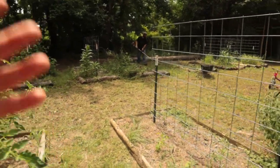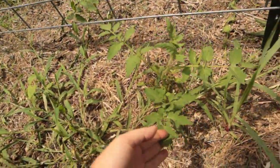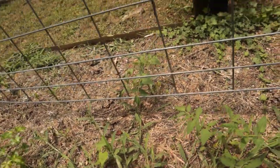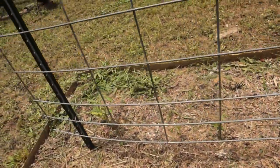So some of my beds are growing tomatoes beautifully. Other beds are not growing them at all, and some beds are growing half okay and half not growing at all, actually withering and dying. So we'll have to get into that and see what's going on there. This bed, I tried to plant the suckers off of those tomatoes. Some of them are making it. Some of them did not.